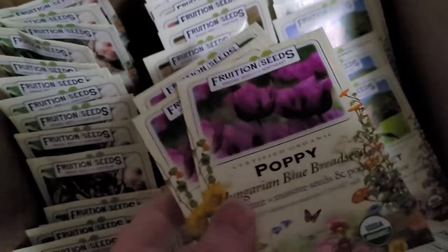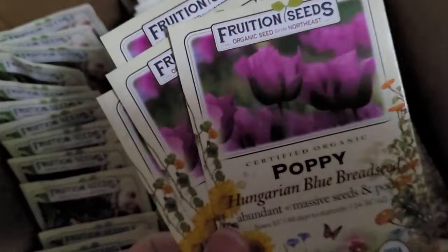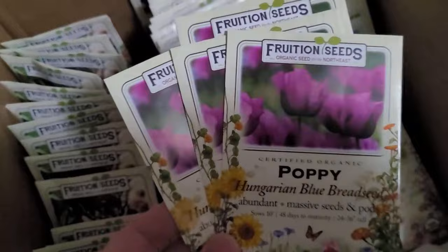That's where you get them. And I have another variety that I already showed you, but these are breadseed poppies. And I want to make sure I keep them separate because I want them to stay true to type. And I am not sure how much they cross. So I'm going to be careful so I can keep the integrity and genetic purity of the seeds.